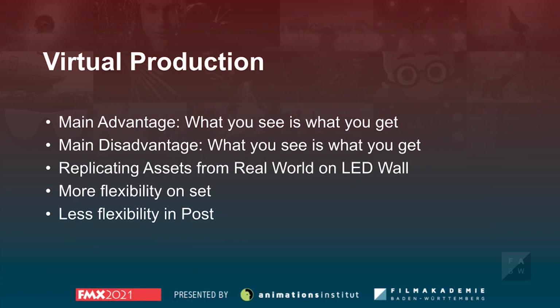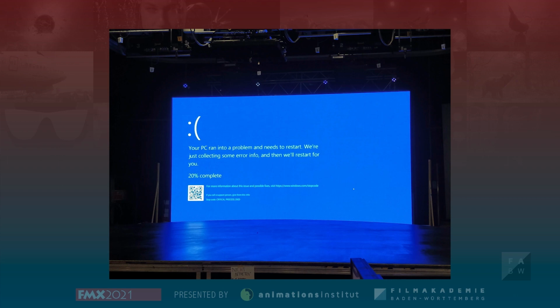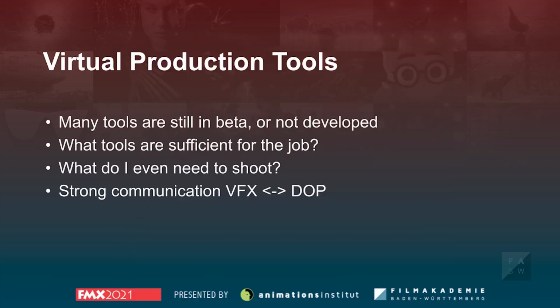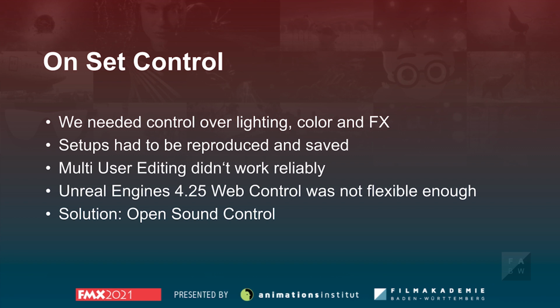One interesting aspect about virtual production is the rapid development of the technology, which was also a hurdle. Some stuff is not very well documented and in beta. We had to carefully select our tools and make our own if necessary. I was in close contact with our DOP, so we had the toolset to create the best images possible. We needed on-set control over lighting, FX and color to match fore and background. In addition, it was also crucial to be able to save and reproduce our setups later.